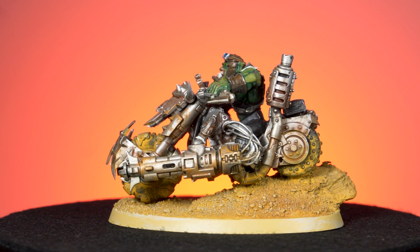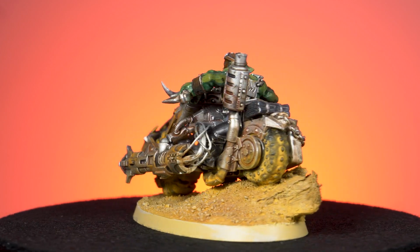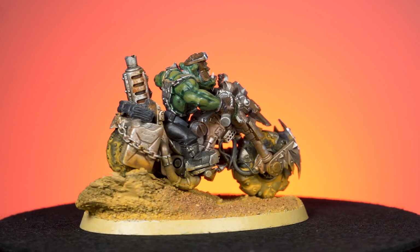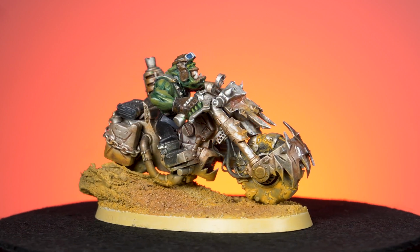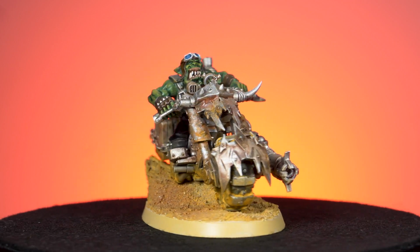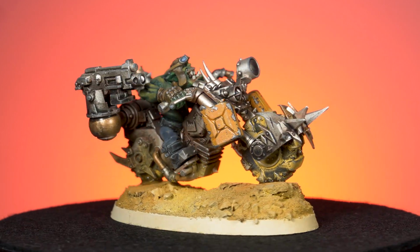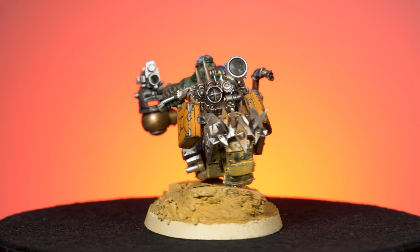These models are 5 Orc War Bikers from the game Warhammer 40,000. Now these are sold in packs of 3, but I painted 5 because I own about 20 of these guys, and I've been dreading painting them up. They're just big enough to take way longer than an infantry, but they're just small enough that you don't get the satisfaction of a finished vehicle.